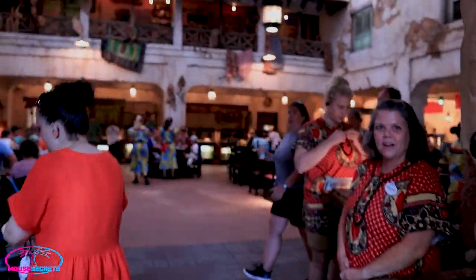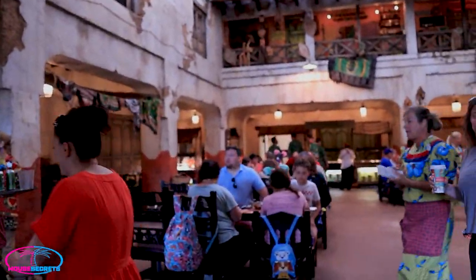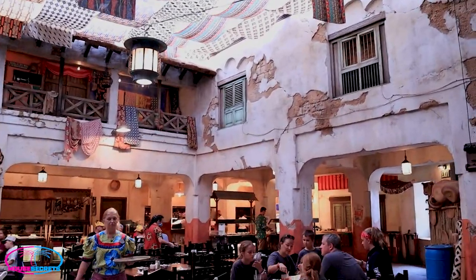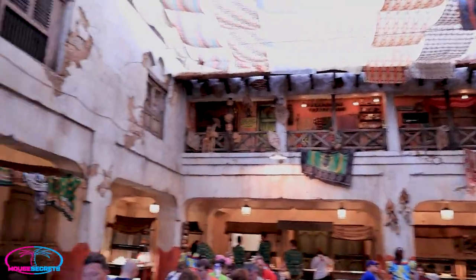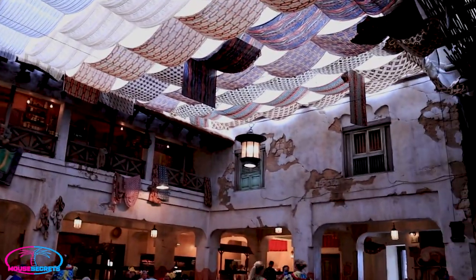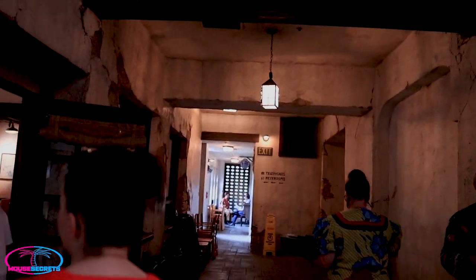All right, tunnel. Here we go, and we're inside of Tusker House. Ooh, take a look in here. How cool does this look? First time inside a Tusker House. Very cool, look at the theme. I think that's one thing about all the Animal Kingdom restaurants is how nice the theming is. Look at the thatched roof and the curtains. Okay, very, very excited to get in here and try.